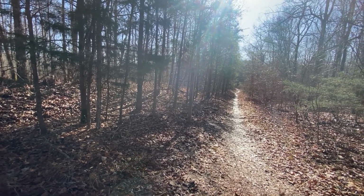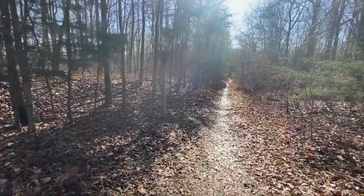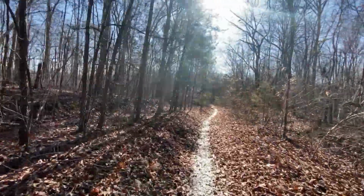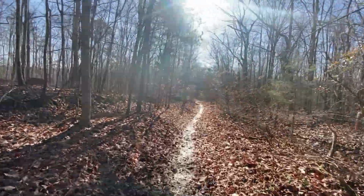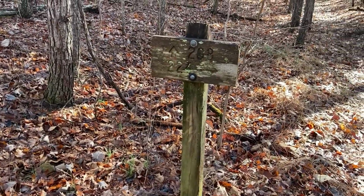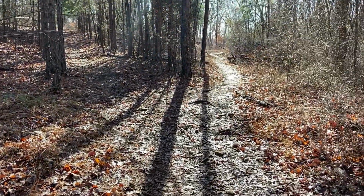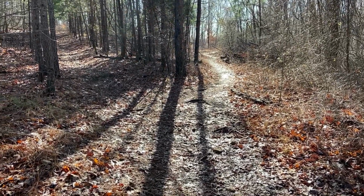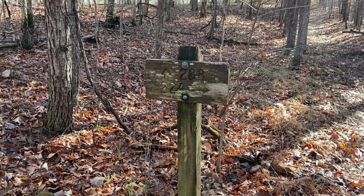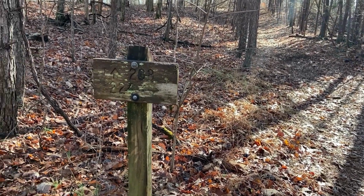All right, it's 10 o'clock. Time to get back on trail. Here's trail marker 208 again, and here we go. Alright, here's another trail marker. This is where 208 meets 224. So 224 heads that direction. This is going to be the first of many today. There's a lot of trail intersections coming up on this section of the trail.